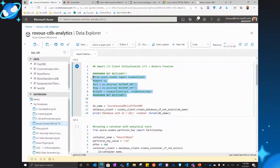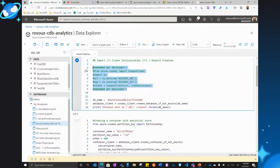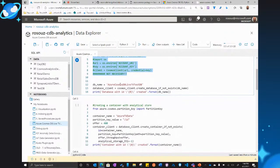I pasted here that same thing on the variables to create the client, but here in Cosmos DB notebooks, that's not necessary. Why? Because the notebook knows where you are. So you don't need to inform the account URI, the key. The notebook knows that you are already inside within the account, right? So you can skip the client initialization.